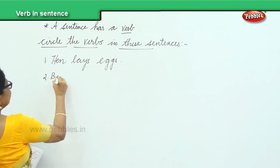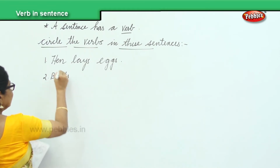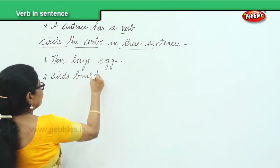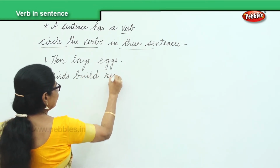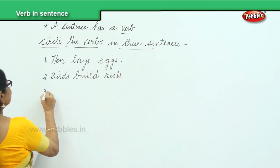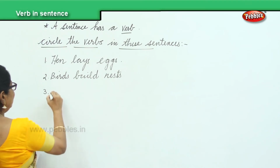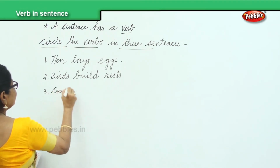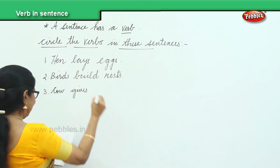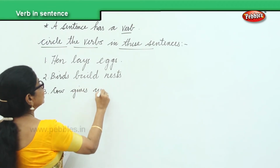Birds build nests. Next. Cow gives milk.